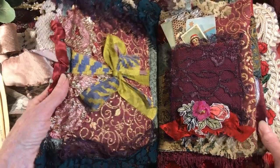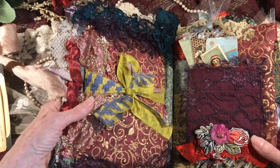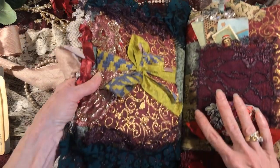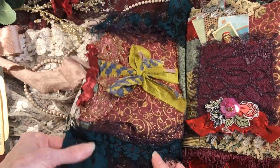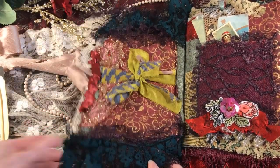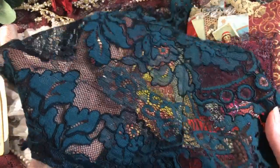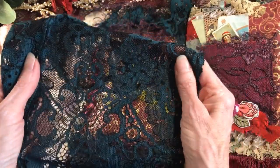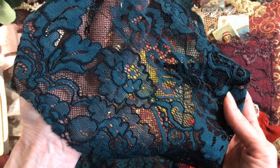and it is quite hefty. And there is some of that skirt that I cut up and just added along the edge there. And all around the journal, as you can see, there's going to be the purple lace that I mentioned, and this gorgeous blue is from a blouse from Goodwill. And here is what I have left of it. I just love the intricate detail on this. It is just so gorgeous.